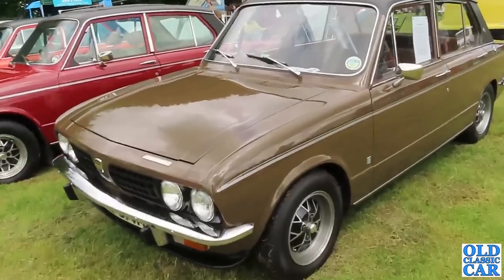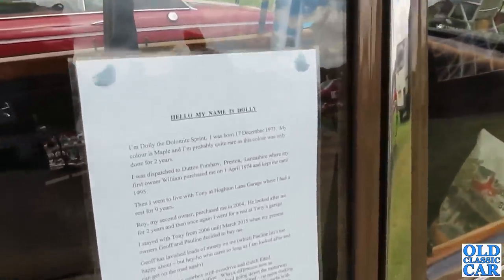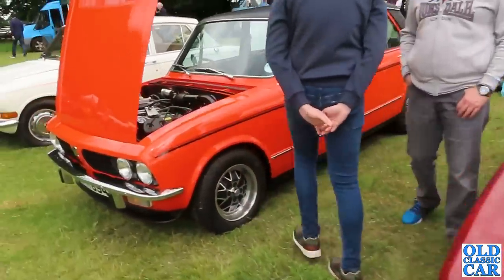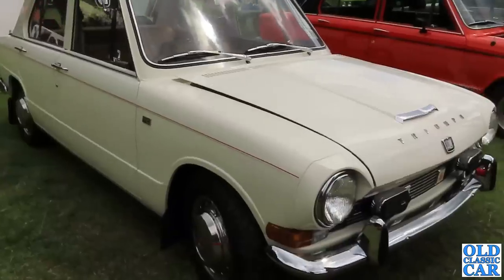Don't see too many brown Dolly Sprints, but there's one here. My name is Dolly. Quite a gathering of Triumph saloons around here. There's another one of those Triumph front wheel drive 1300s here.